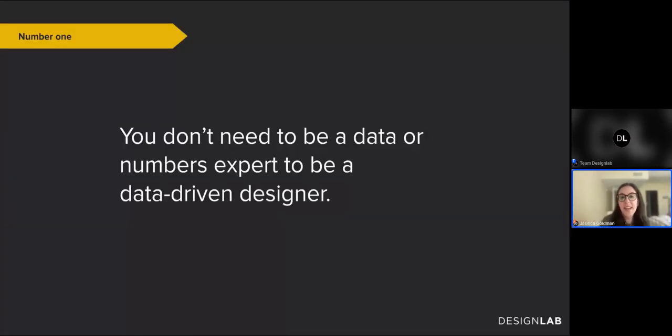So the first thing that I learned is you don't actually need to be a numbers or data expert to be a data-driven designer. I'm not good at math. I'll never be good at math. It's just not my strongest subject. And I get plenty overwhelmed looking at busy Excel spreadsheets and dashboards and things like that. I never really thought that numbers were going to be a part of my job, but I just got a crash course in working with data when I started out at Omaze.